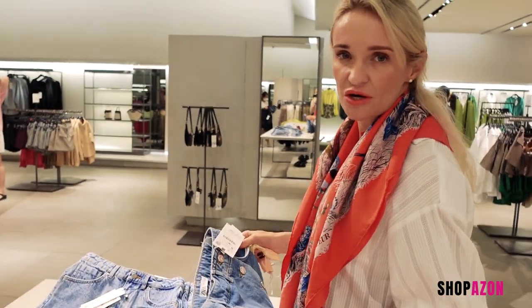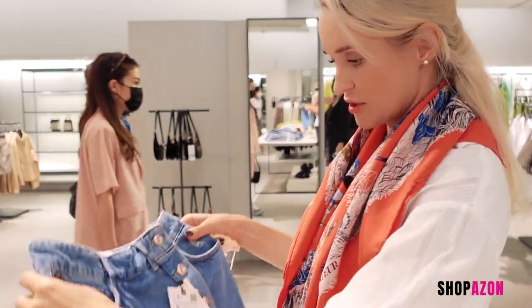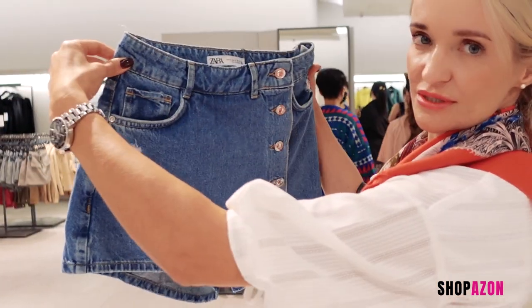There's so much in Zara, and we were intending to go to other stores, but I think we will never leave from here. Aren't these the cutest? Look at those.